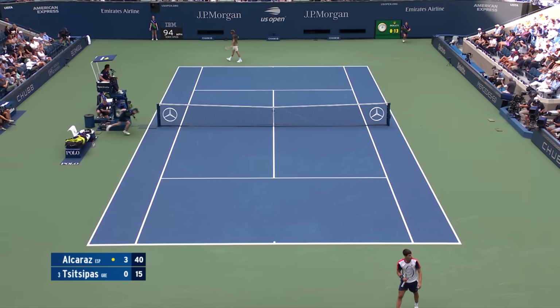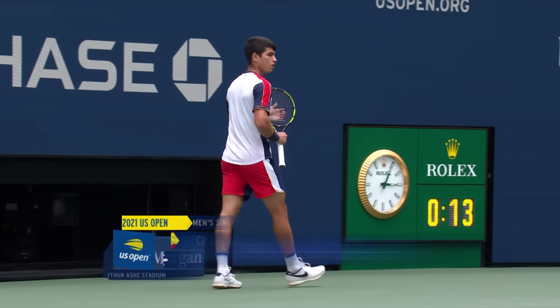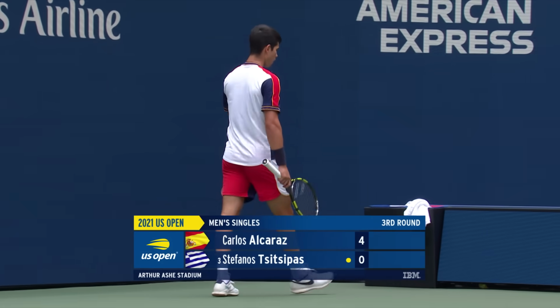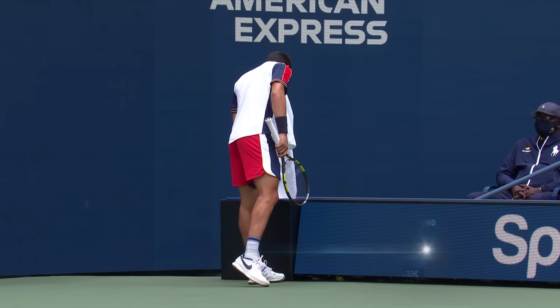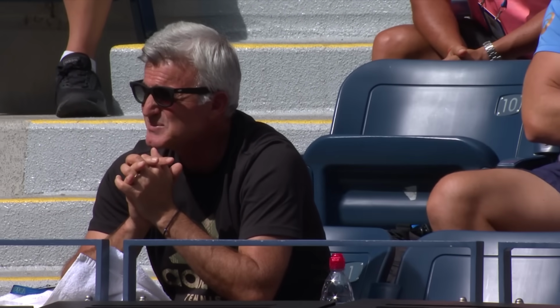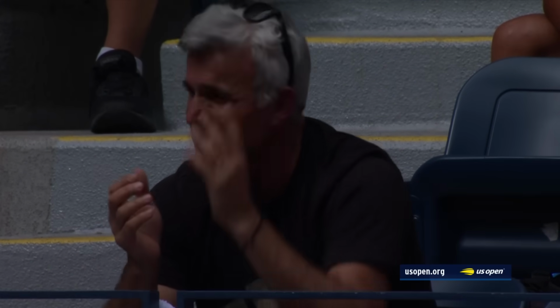Game, Alcaraz. And backs it up once more. And equally as impressive as the tennis has been, Alcaraz leads by 4 games to love in the first set. The speed at which he has settled into this environment. This is the biggest tennis court in the world, remember, in front of a big, big crowd. Tsitsipas looking a little shocked so far.